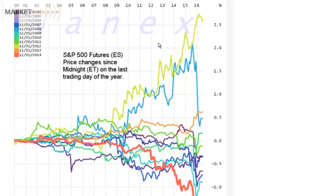The only exceptions were 2012 and 2013, this orange line and this yellow line, where we moved up into the close and closed higher for the day, pushing up the last 15 minutes of the day, the last half hour. Every other day here, you see there was a steep drop-off. If you look at each one of these colored lines, they all spike down right at the end of the day, going into 4 o'clock.